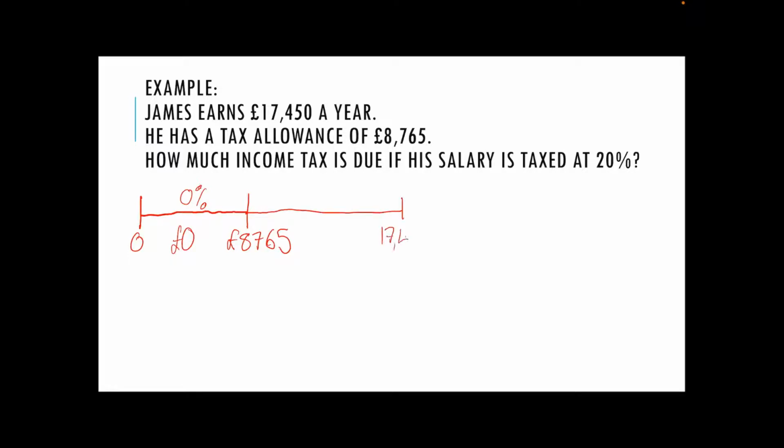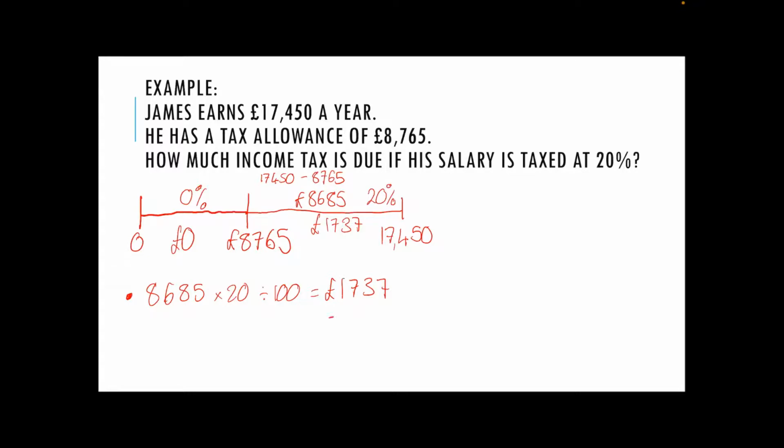So we're going up to 17,450. So we need to subtract. Just so that we know what we're doing here, we're taking his wage, taking off the amount that is tax free, and that tells us then that it's going to be 8,685 that can be taxed at 20%. A bit like last time then, we are going to find 20% of our 8,685 by times by 20, divide by 100, and that is going to be £1,737. If we're adding up all the brackets together, we're really only adding on 0, so that is the amount of tax James would pay in the year.